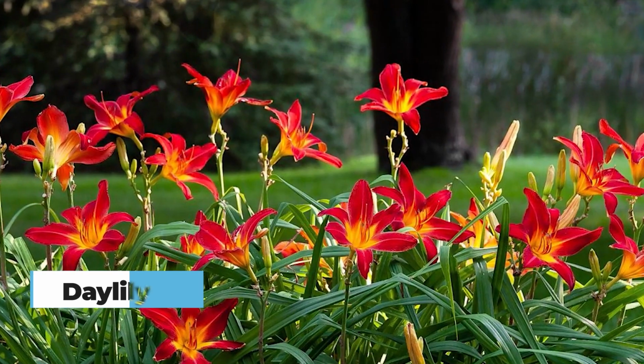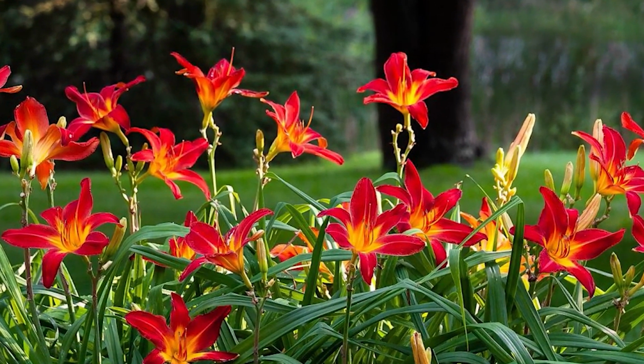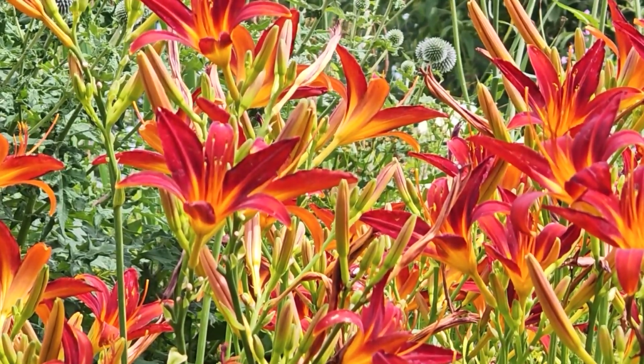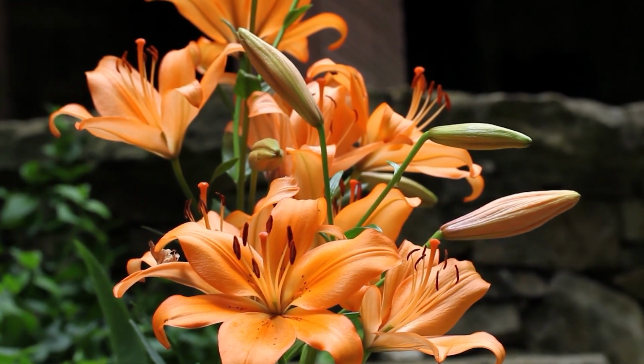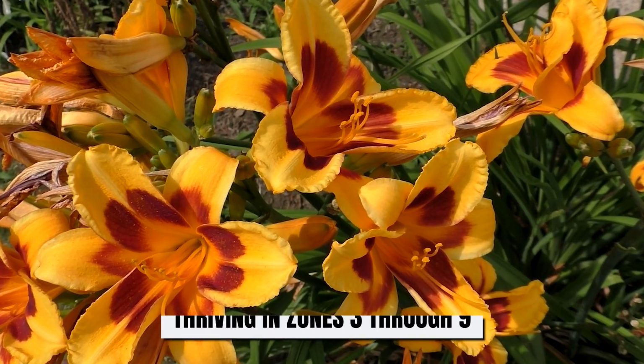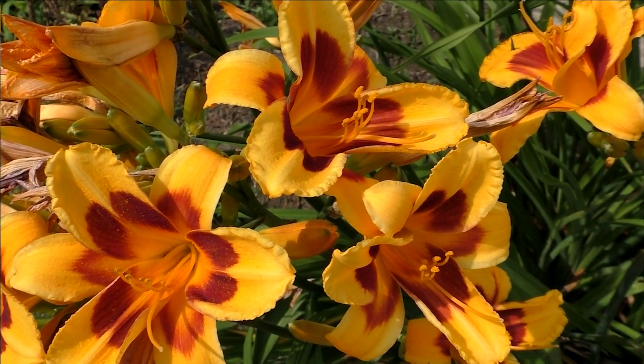Number 6. Daylily. For our final plant, we have a true culinary superstar that's often overlooked in Western gardens, the daylily. Hardy, vigorous, and almost indestructible, daylilies are a dream for lazy gardeners, thriving in zones 3 through 9 in everything from full sun to part shade.